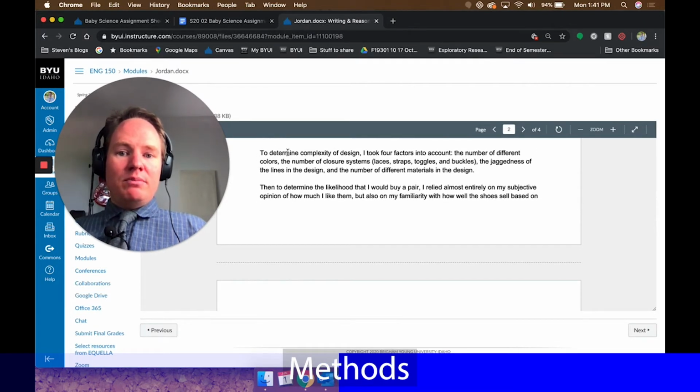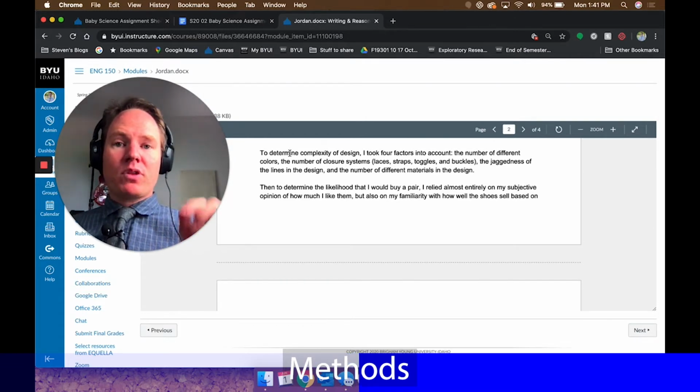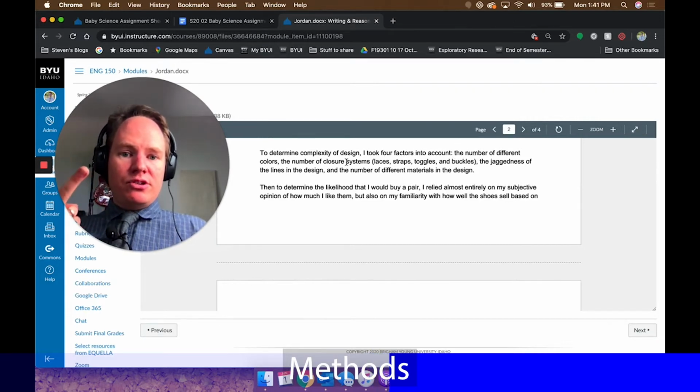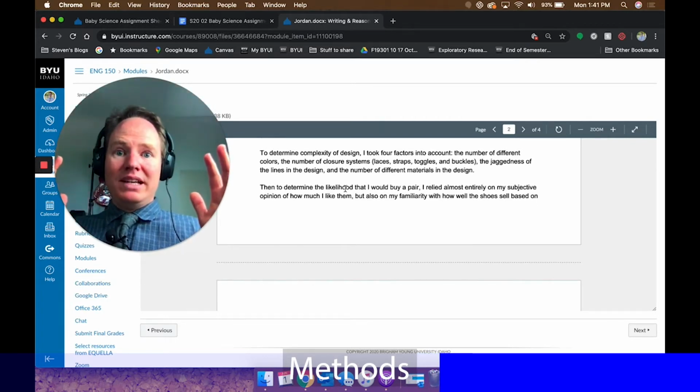So to determine complexity of design, this is where I'm talking about my subjective criteria. I took 4 factors into account: the number of different colors, closure systems, which are laces, straps, toggles, and buckles, jaggedness of lines in the design, and the number of different materials in the design. So I clearly state, here's how I'm taking this subjective idea of complexity, and I'm giving specific things I can look at from the pictures that I have.